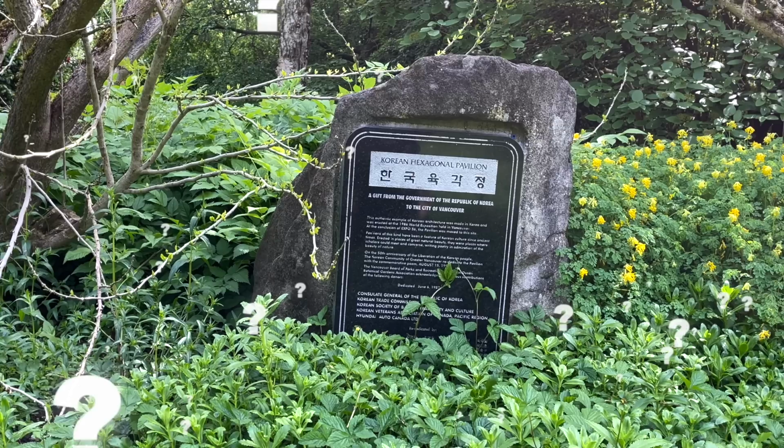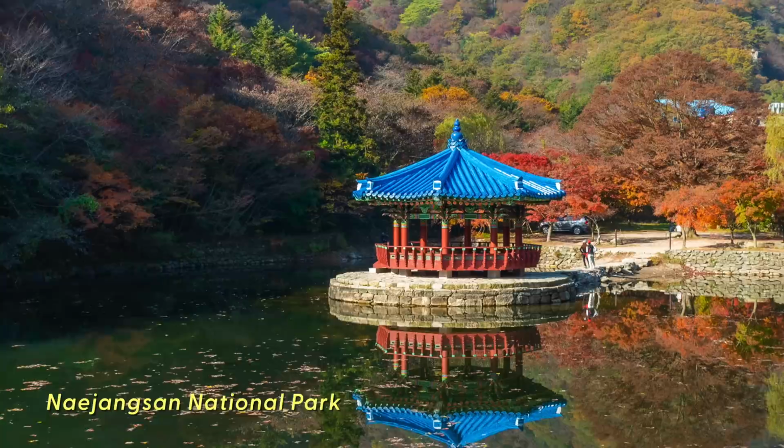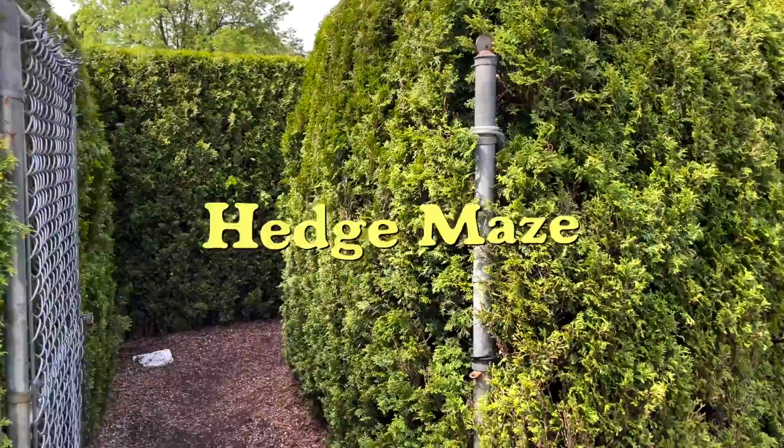Here's a Korean pavilion at Naejangsan National Park. So vibrant. We're gonna go in the maze. Okay, that's a dead end. Okay, go back.